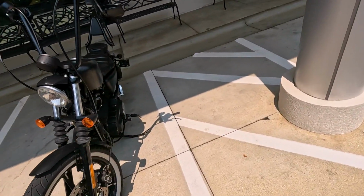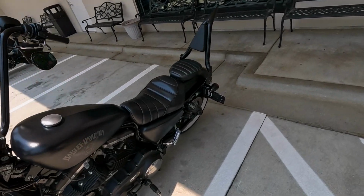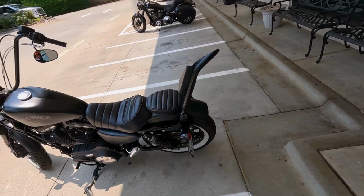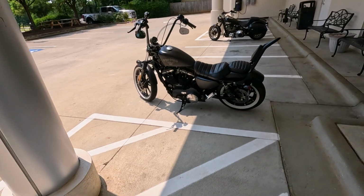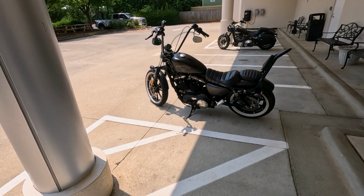So let's see what we got going on over here. More of the same, looking hot, looking good. Good bike, ready to rock and roll. So if you're trying to get out on a Harley-Davidson Iron 883, definitely come by, check us out, give this one a shot, see what you think.